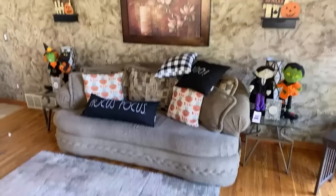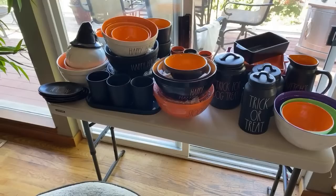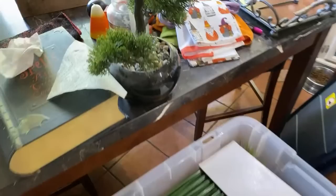What's in the candy bowls? What candy bowls? We don't have any candy bowls. Do we have candy bowls? You mean these bowls? Somebody said something, let me see what's inside the candy bowls. We don't have any candy bowls. Okay, so the sloth pillows will be going over here this year.